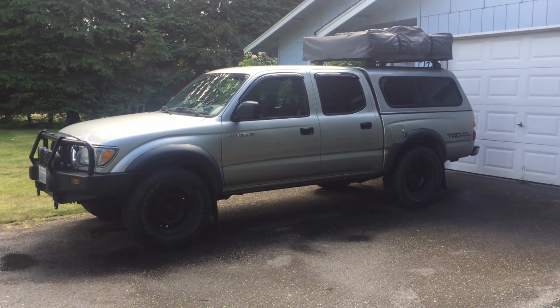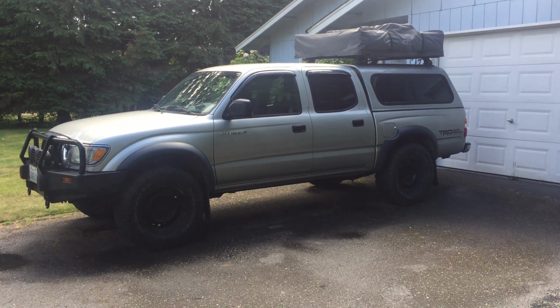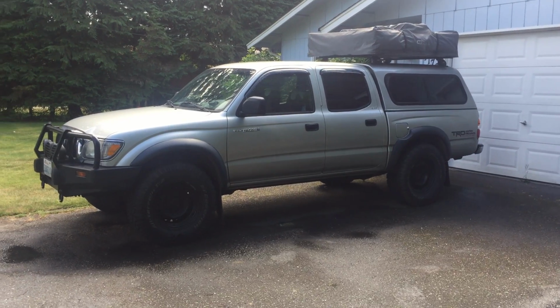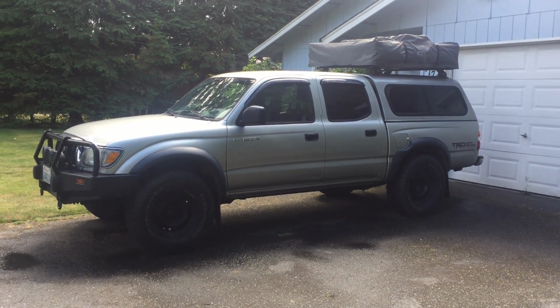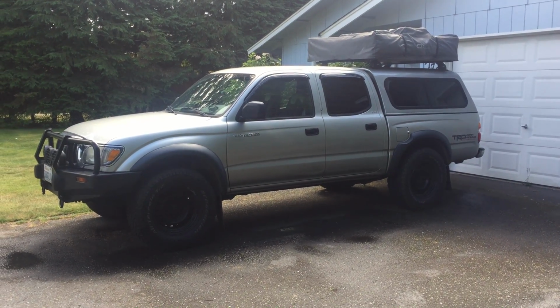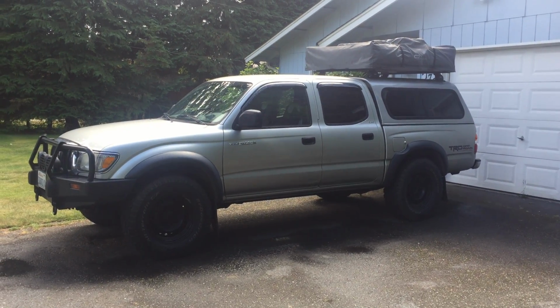It's got an ARB front bumper. It's got a matching gel coat canopy with an ARB Safari tent on it. I do a lot of camping and off-roading, expedition type stuff. As for the Toyota Tacoma, I grew up around Toyotas, so that's the best platform I could ever imagine going with. So let's just get into it.